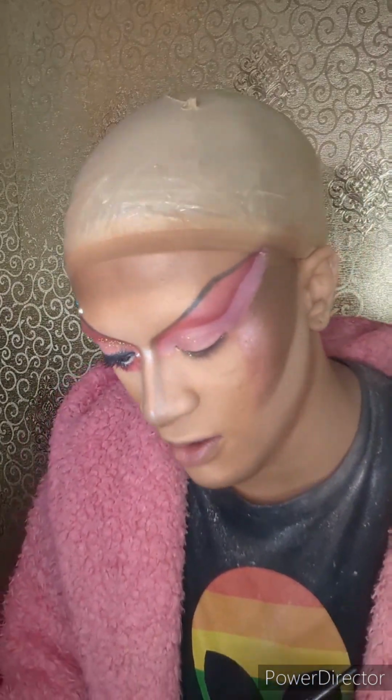I'm not gonna lie, I'm not a fan of pressed glitter. I like glitter, absolutely. What drag queen doesn't? But I feel like I have more control over loose glitter, because I use eyelash glue, but you can use the glitter glue and everything. And don't get me wrong, I could have put eyelash glue under it, but I don't want eyelash glue all over my eyelid.